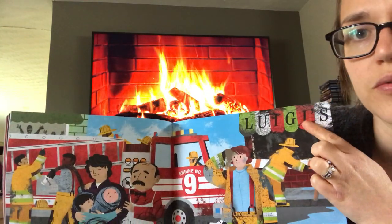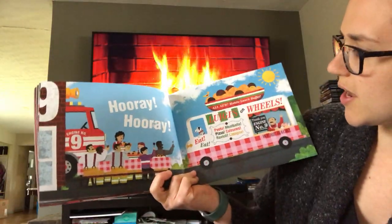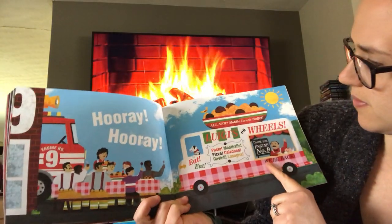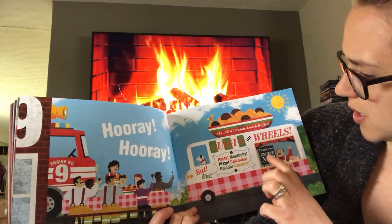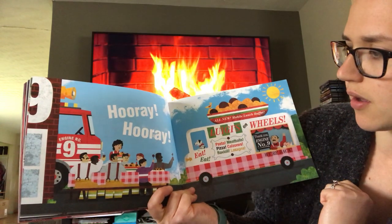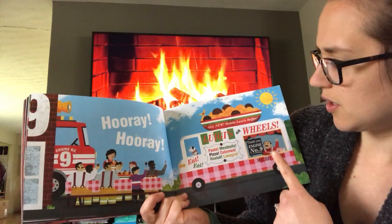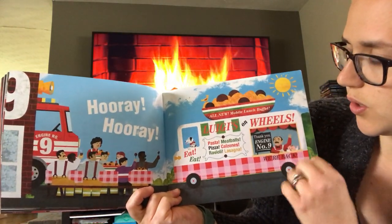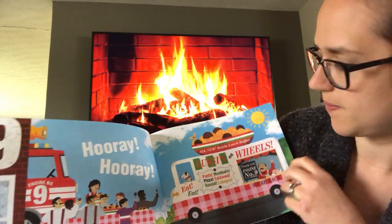Let's see if our prediction was right that it was a restaurant. Hooray, hooray. It's an all new food truck. It says all new mobile lunch buffet, Luigi's, on wheels. Thank you, fire engine No. 9. We're back. And how cool is that? Another community helper, a restaurant owner, was helped by the firemen, a community helper.